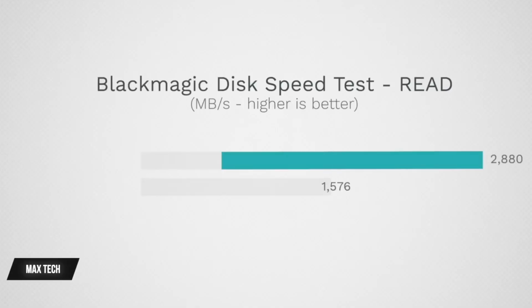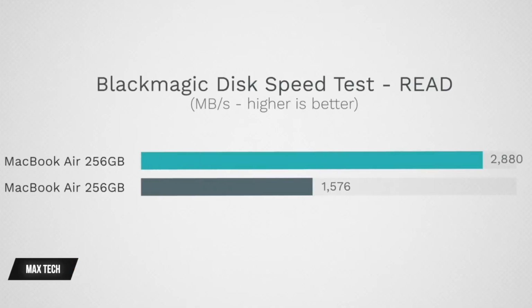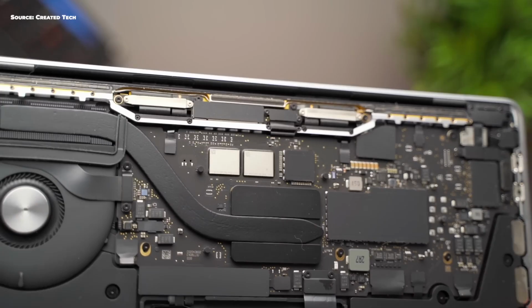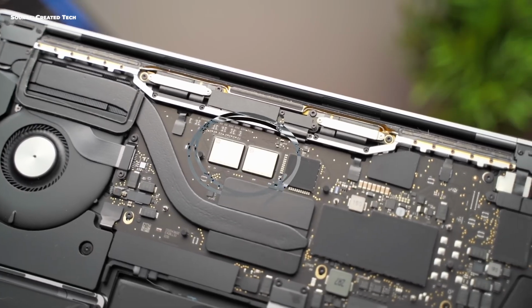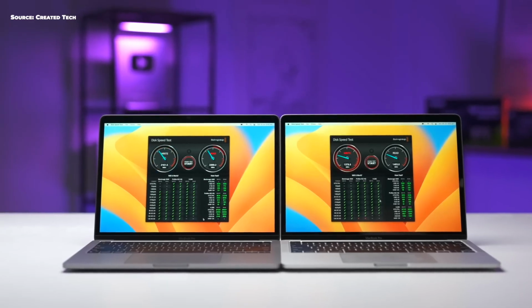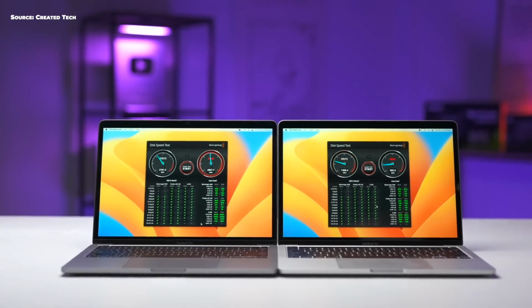Fourth, the SSD or solid state hard drive speed has been improved over the M2, but this is not really an upgrade. It's more like a fix to a problem Apple created for no reason at all in the M2 because it worked fine in the M1. For context, the base model of the M2 MacBook Air used only one SSD module instead of the two that we saw on the M1 and the two that we're now seeing on the M3. And what that meant was slower read and write speed on your hard disk.